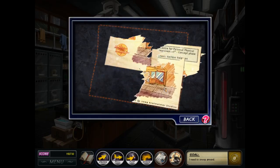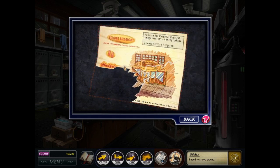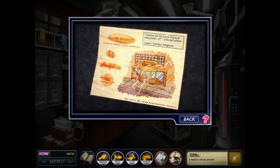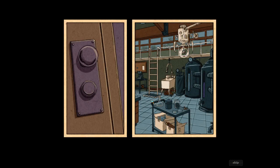So this appears to be... Center for Personal Physical Improvement, Concept Phase. Ooh, it looks like Helfton wants to open his own place. Someone's coming. I better hide.